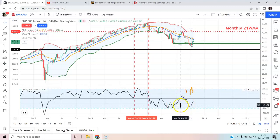Just bear in mind that the moves here are not necessarily corresponding to price moves. They have their own logic in a way, but as you can see here, this is overall fairly flat compared to this rise, which again should have been a cause for concern, but it is a weekly chart.